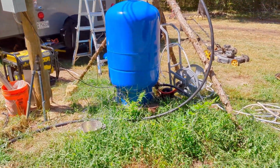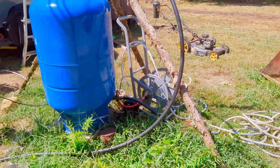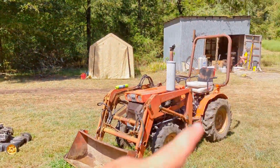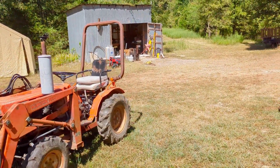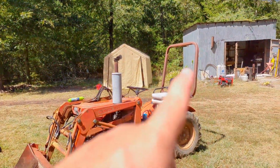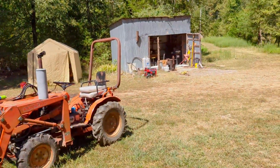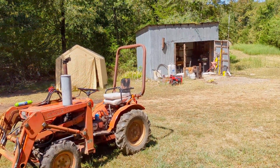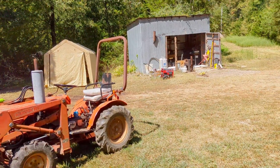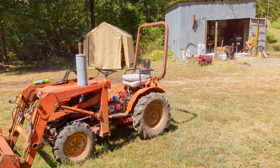Power. So we got power going to the well. Finally, don't have to utilize the generator. So now I can move that generator over to the shop and be able to utilize that for my tools and other things until eventually I can get power there, because that shop is not staying there full time either. You'll find out later down the line where the blacksmith shop is moving to, along with a woodworking shop.